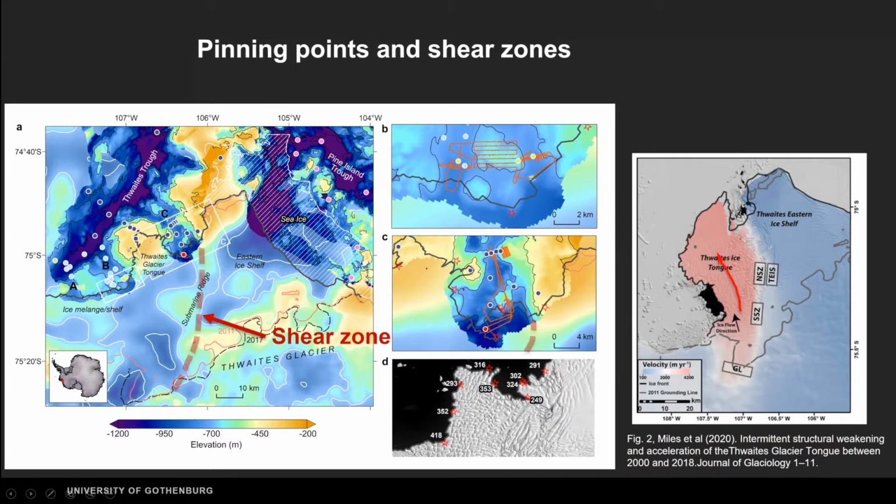And here is the velocity of the ice. So red means fast and blue means slow.